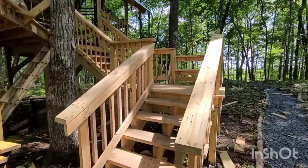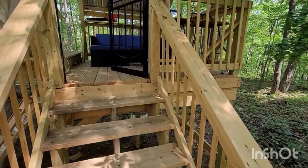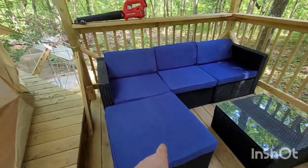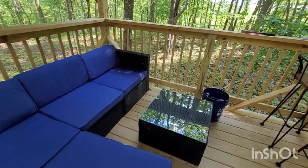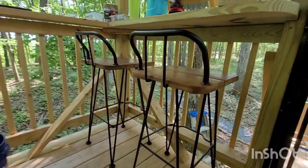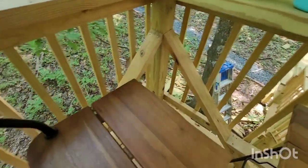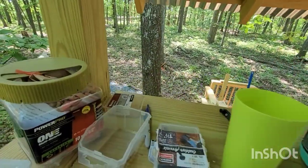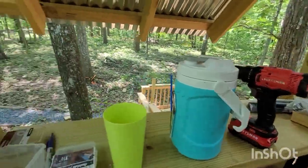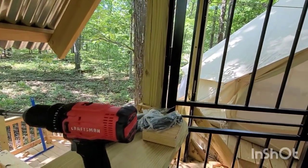Okay, so let's see the progress that I've gotten done so far today. So I got this sofa lounge here, which is really nice. It's nice with a coffee table. And then I put these stools together, which are pretty cool stools. They look nice. They're nice and sturdy. And then that way, pardon the mess, you can sit here at this little bar, eat your food, and have a view of the forest, listen to the birds chirp.